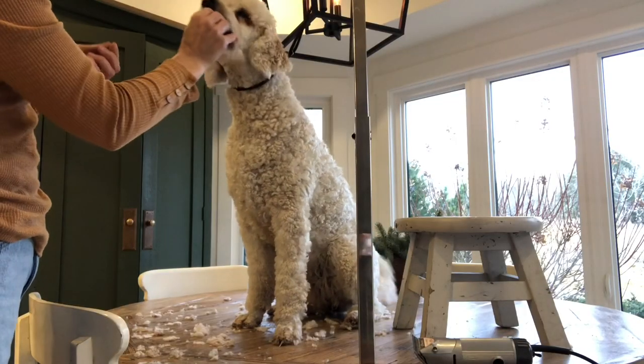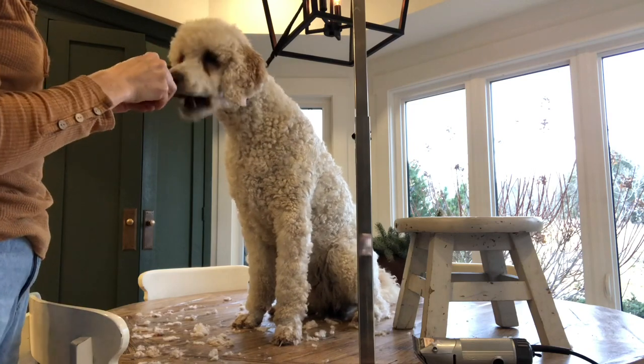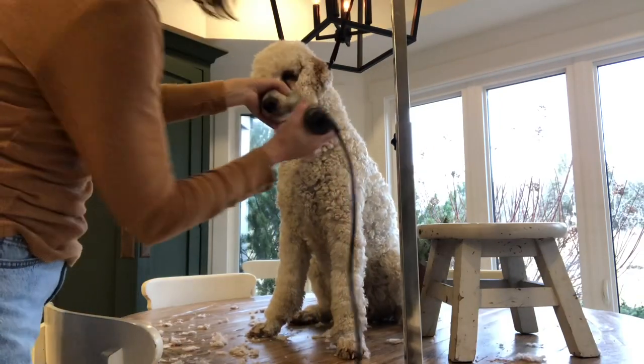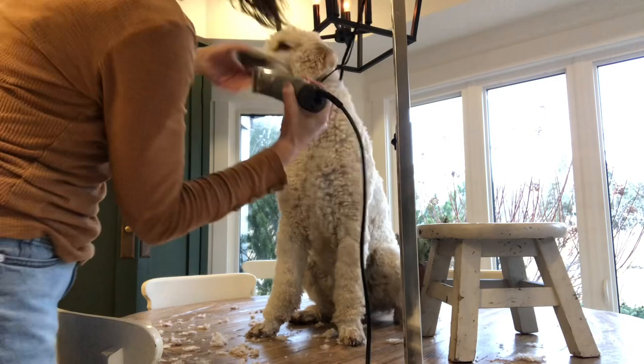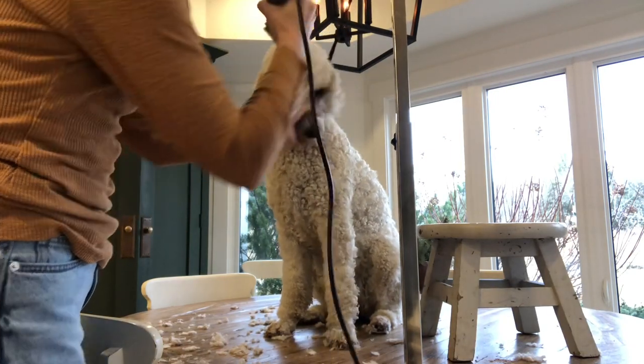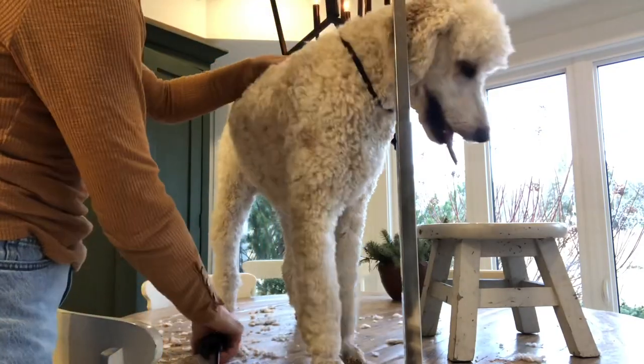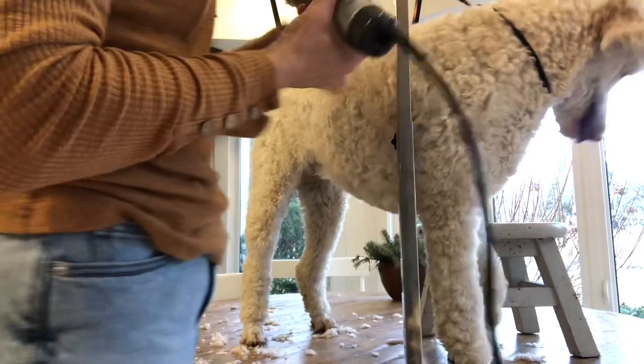So every month or so, I will attempt to trim her face and paws with the clippers using a 10 blade. And as you can see, she is definitely squirmy, so it's never a smooth process. Having a lick mat and treats on hand is mandatory, as it is not her favorite thing to have her feet and face messed with.